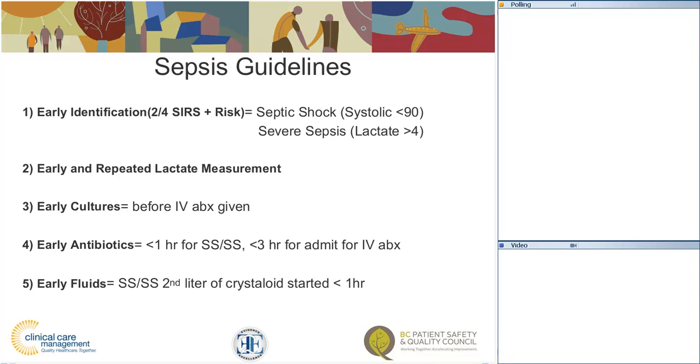We know that patients with severe sepsis and septic shock likely in many cases require up to 6 to 10 liters of interstitial resuscitation. It's very difficult with the literature currently to make recommendations on how aggressively and how quickly to provide that fluid. But what is accepted is that for patients with severe sepsis or septic shock, getting 1 liter within the first hour is appropriate and safe.